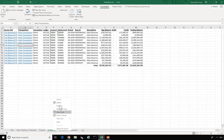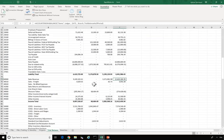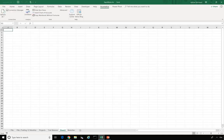So let's get back to Excel and show you why this is called Smart Drilldown. What we did initially is quite simple. We took that sales revenue value and we drilled down. But what if you have something like that? You have a royalty or commission calculation. Let's call that commission calculation.